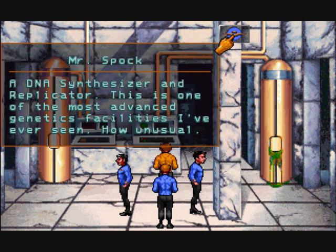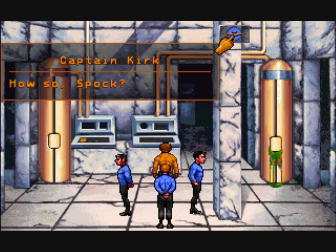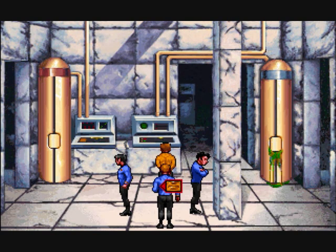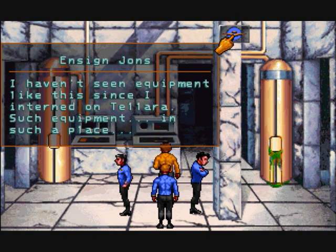A DNA synthesizer and replicator. This is one of the most advanced genetic facilities I have ever seen. How unusual. How so, Spock? Even visitors to this planet would leave behind a substantial number of artifacts. Sending only a genetics lab does not fit established archaeological patterns. I haven't seen equipment like this since I interned on Talara.